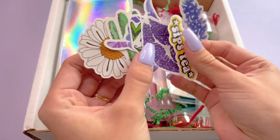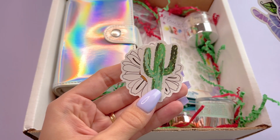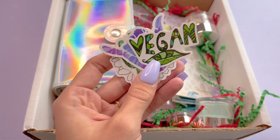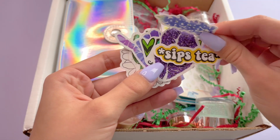So here are all of these stickers for this month's mystery box. They're not Christmas themed or holiday themed, but I really like them, especially this one. So yeah, let's go ahead and take a look at the other items in this mystery box.